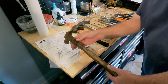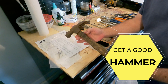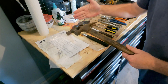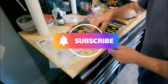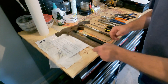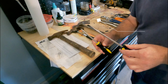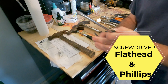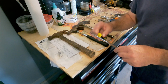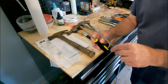So the first one we're going to talk about, of course, is a hammer. There's 101 uses for this. Of course, you can drive in nails. Your baseboard comes out, you need to put a finishing nail in there. There's, like I said, 100 different uses for this. Very, very important to have. Next are screwdrivers. You want a flathead and you want a Phillips head. 99% of the screws are either going to be flathead or Phillips head. Go ahead and get one of each and you'll be set.